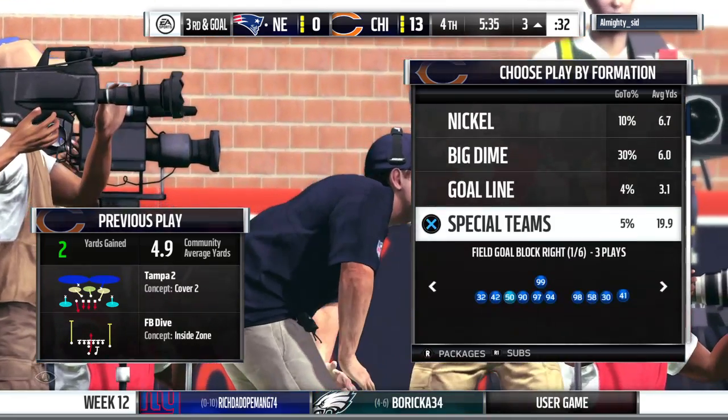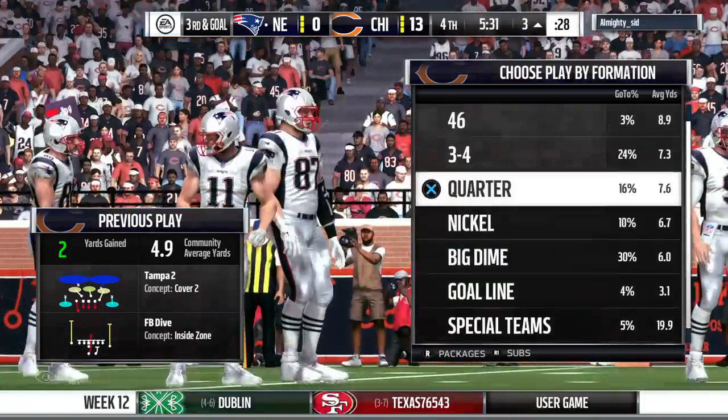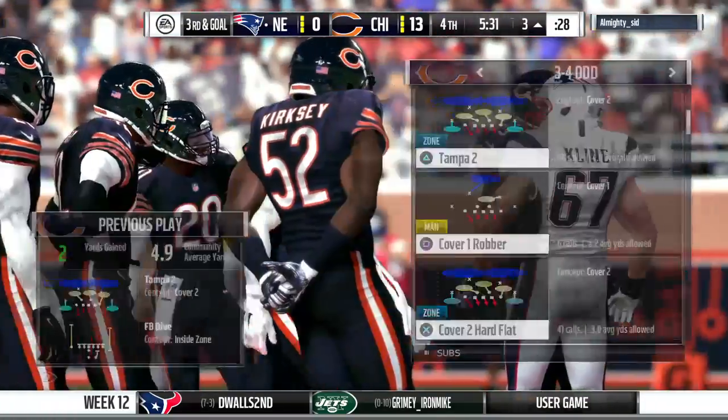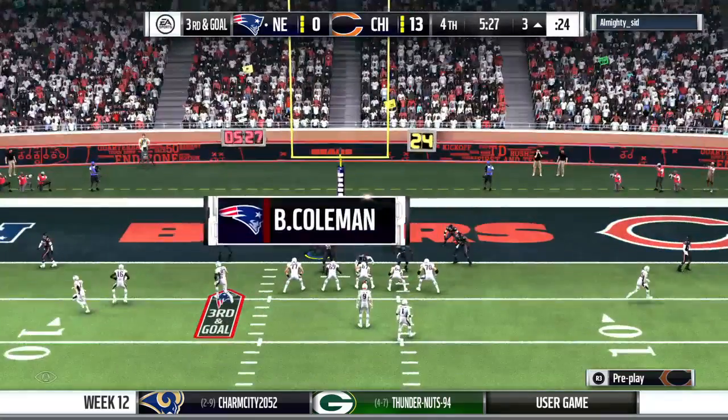A lot can go wrong when you call a play like this down in the red zone, but that's where you appreciate this from your head coach. He's not afraid to trust his guys to do the right thing, and as a player, that means an awful lot. They got to have 6 here. It's 3rd and goal.